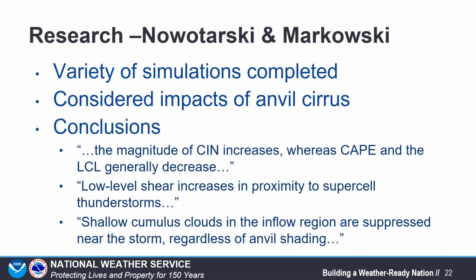But I want to get a little bit into some of their conclusions, and they did consider some of the impacts of the anvil cirrus, such as, you know, what's the ice content of the clouds, how much radiation is being let through. They did a number of simulations to kind of explain these.